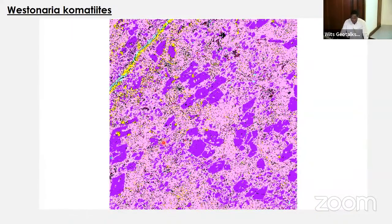Okay, this slide shows evidence for hydrothermal alteration. There's a vein going through that komatiite flow, a calcite and quartz vein. And you can see that the occurrence of quartz fades away from the vein. And here you can also see the preferred alignment of the phenocrysts in the flow.